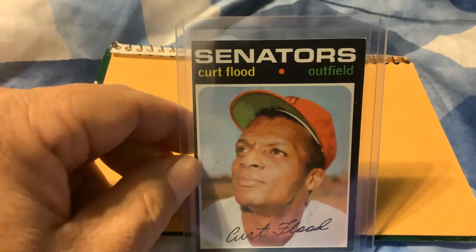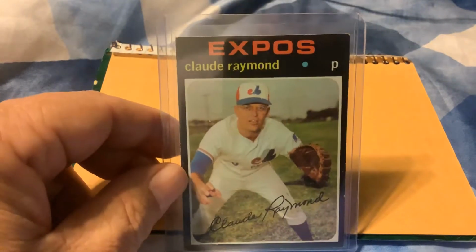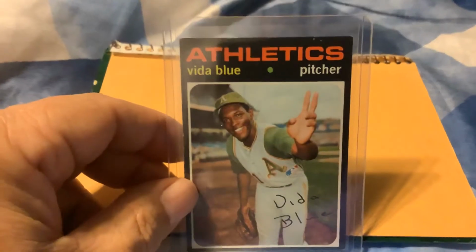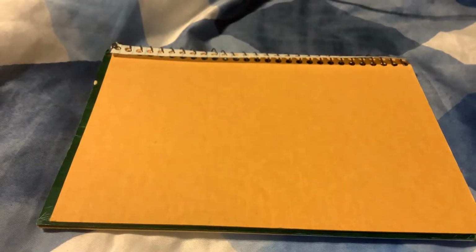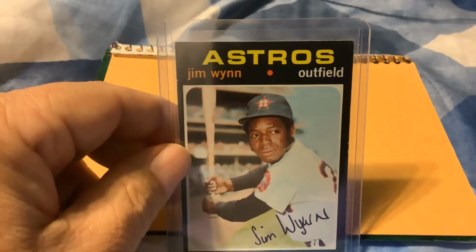Curt Flood, Senators. Only played a few games with them, 13 maybe, if I'm not mistaken. Here's a hard to find card. Apparently it's hard to find centered. Mine looks fairly centered. I don't know. I guess it's a good card to have. Cy Young Award winner, Vida Blue. Harmon Killebrew. Nice card. More semi-high numbers. Hit another one of him. Jimmy Wynn, the toy cannon.